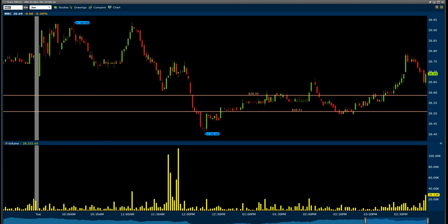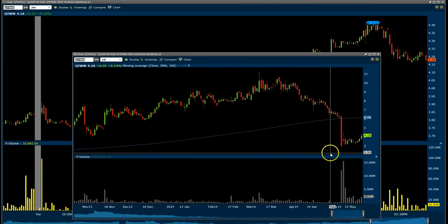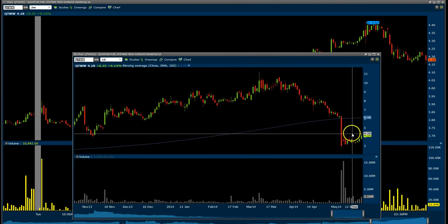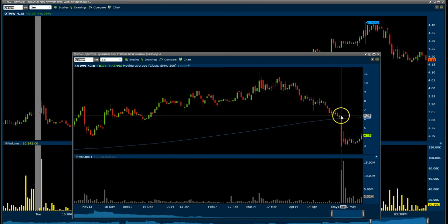Only one other thing I want to go over is, oh, I see I didn't put it here. I think this one, as long as it didn't give up too much at the end of the day, QTWW. Now you can see right here that if it goes above 4.68, it's got a big gap to fill, a 6.38 gap to fill, or up to the gap.